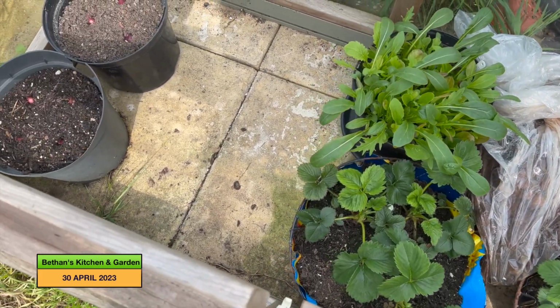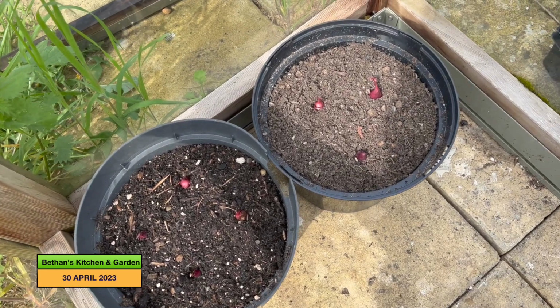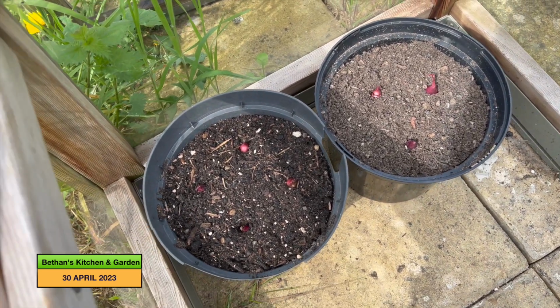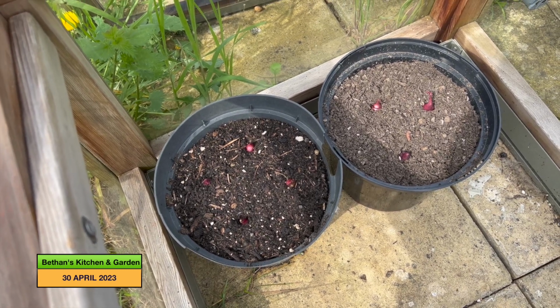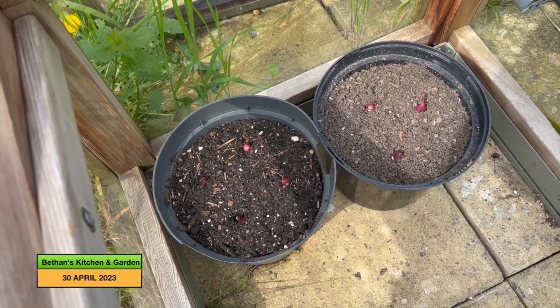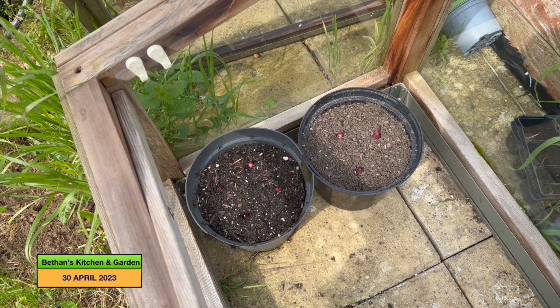And then I've got some strawberry plants here, which I just need to hang out at some point. And then I was given some onion sets by a neighbour, and I've just put them into these 5-litre pots to see how well they grow. If we just get small onions, that's fine. I just wanted to see how well they would grow in a 5-litre tub.